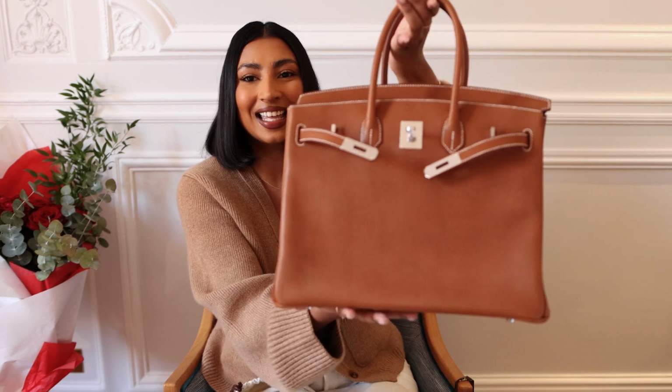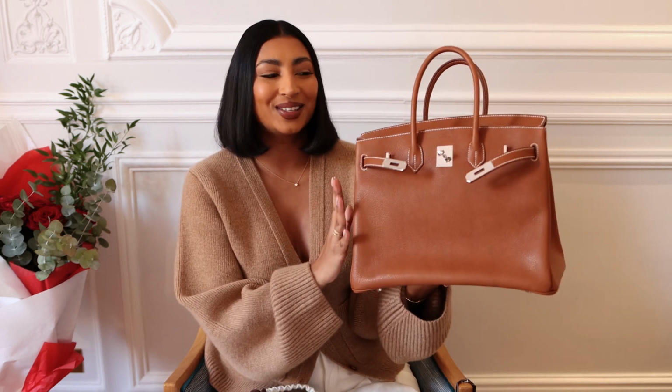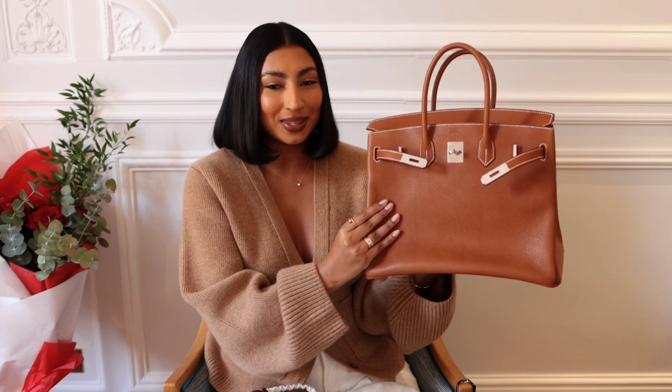Okay, so this is the bag. We'll insert close-up shots. I'm gonna undo the packaging. Okay, so I've taken the stickers off. So it's in palladium hardware, which might come as a surprise to some of you who watch me because you know I'm a gold hardware lover. And when I asked for the bag, I did say my preference was gold hardware. However, when he brought this bag out, the hardware wasn't even noticed.